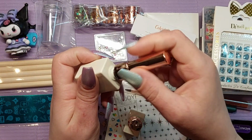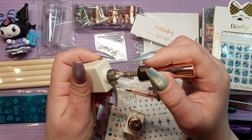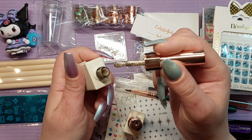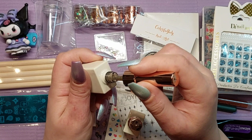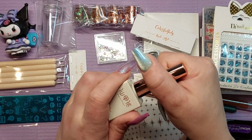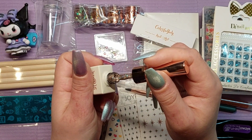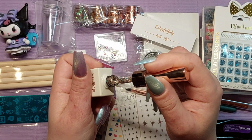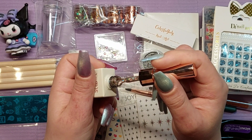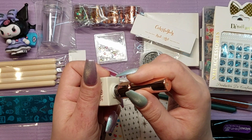I like these bottles. Oh wow, okay, they are glitter. Oh, this is like a light gold. Cool. Let's see what this one is. Oh, this is a rose gold, and this is chunkier. The first one has finer glitter, this one has chunkier glitter, and it is holographic.